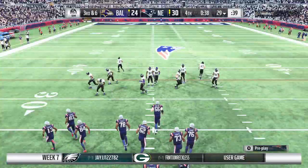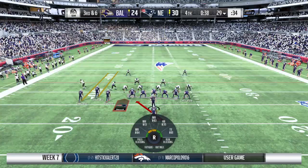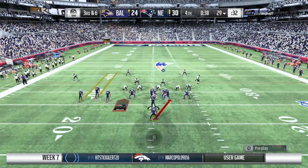They had the catch on second down, but it didn't help at all, and now they're looking at third down here. Back 99 Philly, here we go.